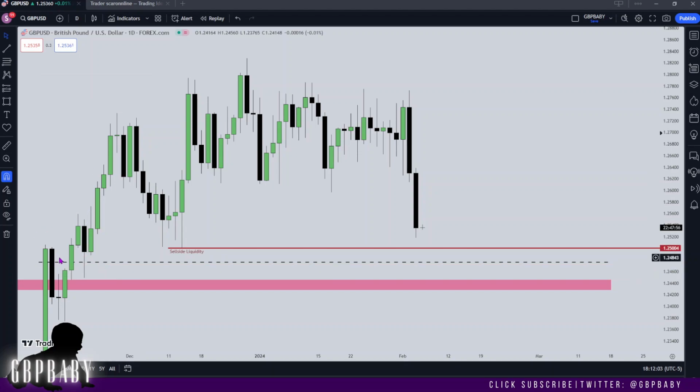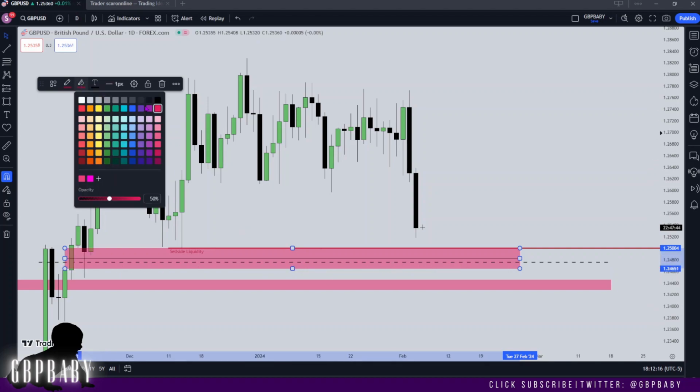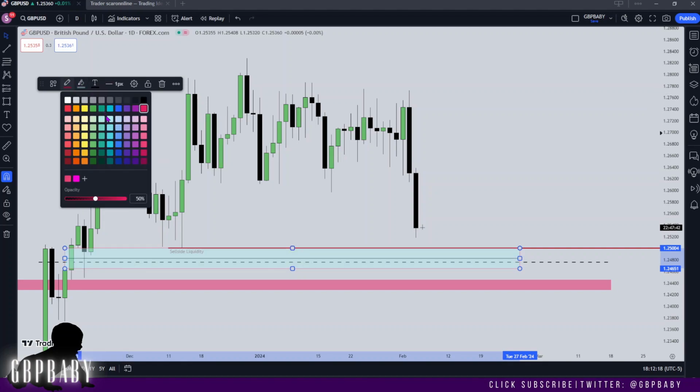And another thing to take note of is this wick is actually covering a fair value gap as well. So this is the fair value gap. So again, price may seek to fill that, and as it's doing that, it's also trading into that midpoint level that I'd marked out. So we can get that drawn out. We'll make it a nice light blue.